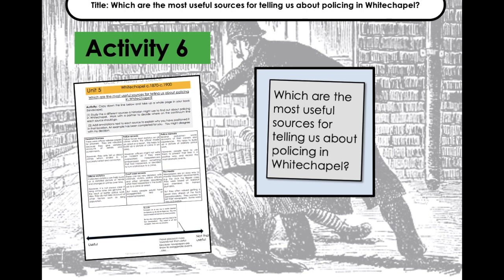Okay dokey, activity number 6 then. Now this is a little bit of source analysis. So which are the most useful sources in telling us about policing in Whitechapel? You have 6 different types of sources and on the next page of your worksheet you have a line that looks like this. So useful will be at the top, not that useful will be at the bottom. You need to categorise which of these sources you think would be extremely useful to tell us about policing in Whitechapel and then grade them down as to which you think would be the least useful.